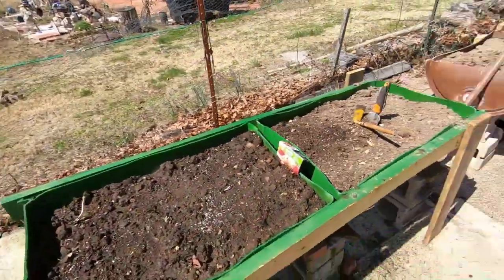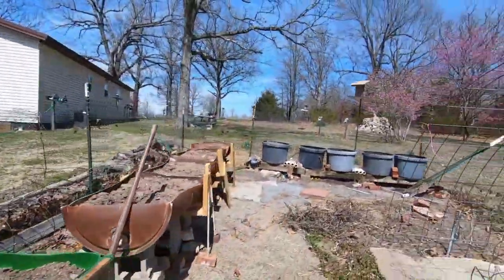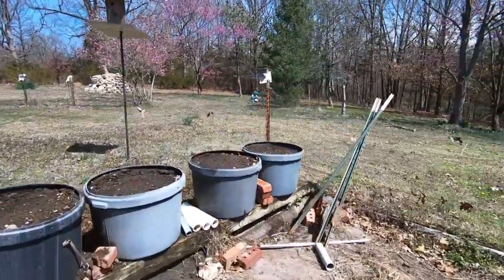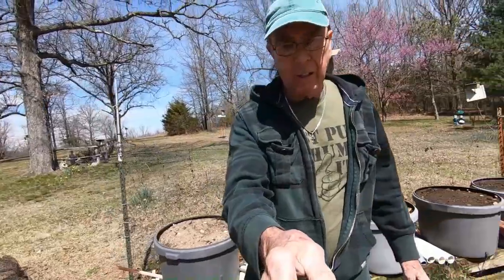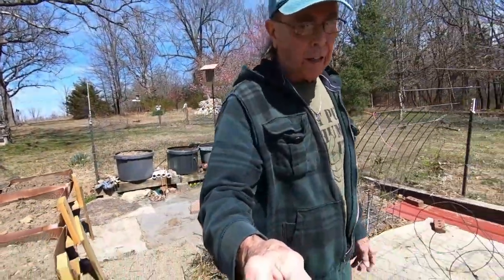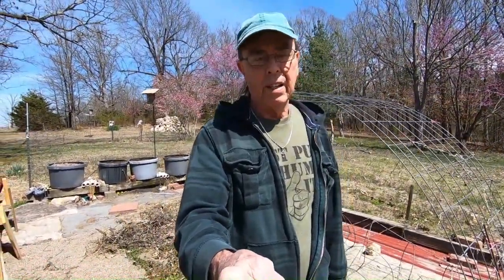So today I got some strawberries planted, and then the other day Miss Kitty got our romaine and spinach planted. You can't really see it too good, but there's some little starts coming up here and there. So not a whole lot's changed in the garden right now. Like I said, the strawberries, got them planted today. There were 10 to that pack, so we'll see how that turns out.